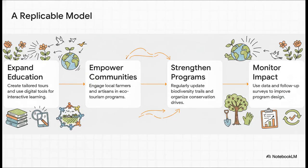So what does this all mean? The cool thing is that Saguna Baug isn't some magical one-off success story. It's a model that can be copied. The study lays out a blueprint. Expand the educational programs, get local communities involved, keep making the conservation activities better, and always monitor the impact so you can keep improving. It's a roadmap for making conservation pay for itself.